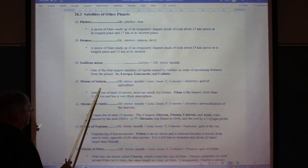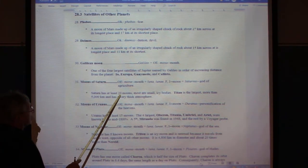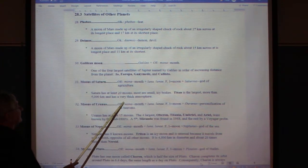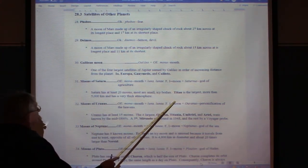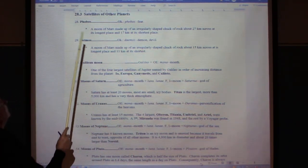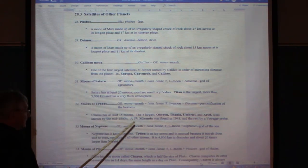Now the moons of Saturn. Saturn, goddess of agriculture, has at least 20 moons. It's probably up to about 30 now. Most are small, icy bodies. Titan is the largest, more than 5,000 kilometers, and has a very thick atmosphere. So the one moon you want to know for Saturn is Titan. The moons you want to know for Jupiter are these four: Io, Europa, Ganymede, and Callisto. The moons you want to know for Mars are Phobos and Deimos. You don't have to know any of the other moons.